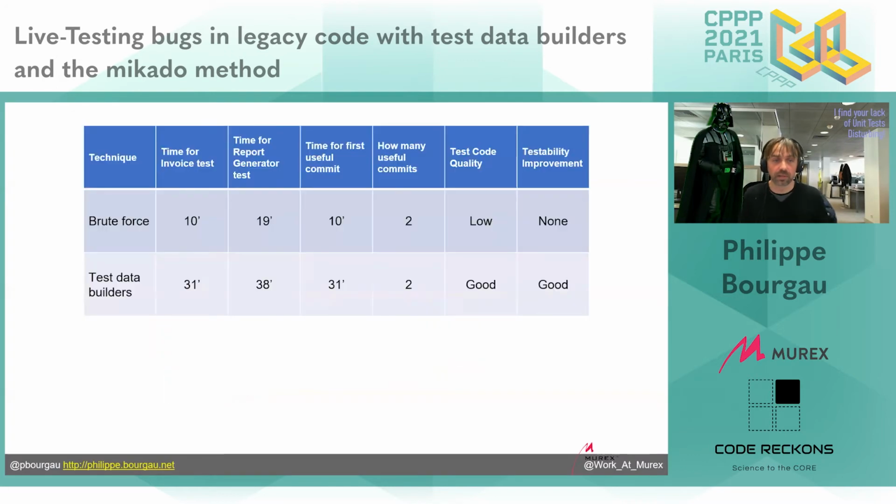So let's see exactly what happened. If I had continued like that, it would have taken me about 30 minutes to get to the first invoice test. So the first commit I could do would be at that time as well. And the time then to add the second test would be only 7 minutes. So it's a bit faster than the first technique, knowing that the first technique we actually used cut and paste to make it down to 10 minutes.